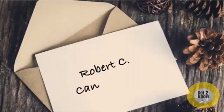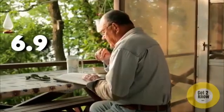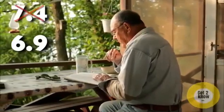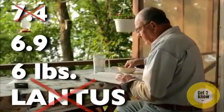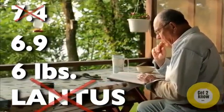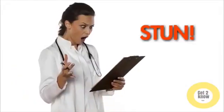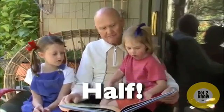And Robert C. from Canton, North Carolina, who wrote to tell me, "My A1C was 6.9, down from previous visits 7.4, weight down 6 pounds. My doctor took me off Lantus. Blood glucose readings are mostly within normal range, all from using the Dr. Marlene solution. These kinds of results will stun your doctor." Like Warlen B. from Mountain View, Arkansas discovered. He said, "My doctor had to cut my insulin dosages in half because my blood sugars have gone so low."